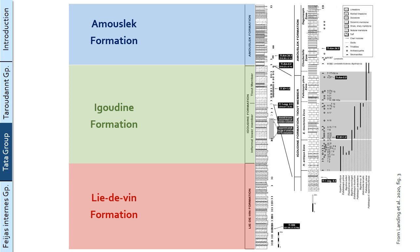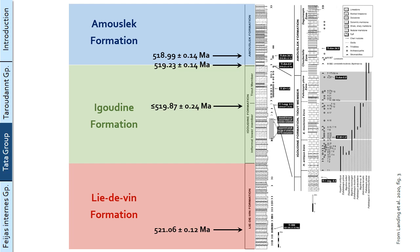An ash layer in the upper part of the Lie-de-Vin Formation has now been dated several times with different methods, but our recent ID-TIMS dating of zircons provides the most precise and obviously best age constraint, with a 521 million year date for this horizon. This is in perfect accordance with 3 additional dates upsection, with a maximum of 519.87 for a horizon just below the lowest and oldest trilobites in the section, and 2 ash layers with approximately 519 million years at and slightly above the base of the Amouslek Formation.